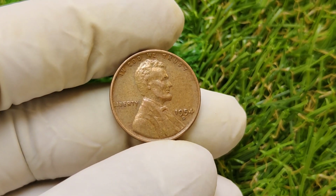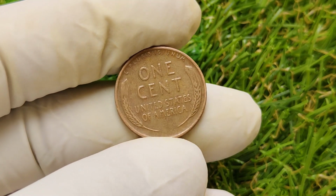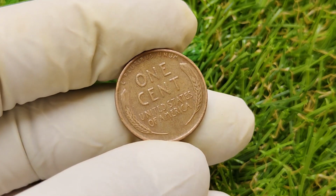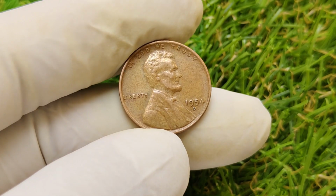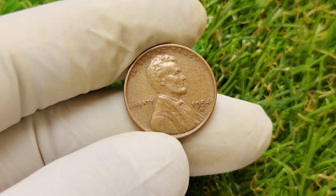So to wrap it all up, the 1954 D Lincoln wheat penny might not look like much at first glance, but this humble 1-cent coin carries a rich history dating back to the legacy of Abraham Lincoln. It represents a part of America's past and can still be worth real money today. Whether you're a new collector or someone who's inherited a jar of old coins, it's always worth taking a closer look. You never know, you might have a tiny treasure hiding in plain sight.